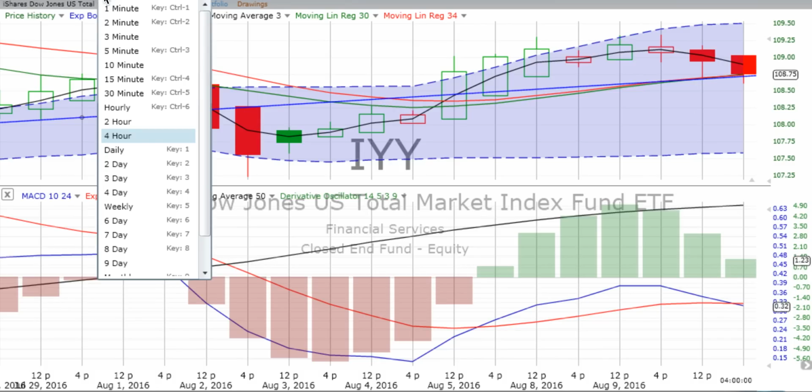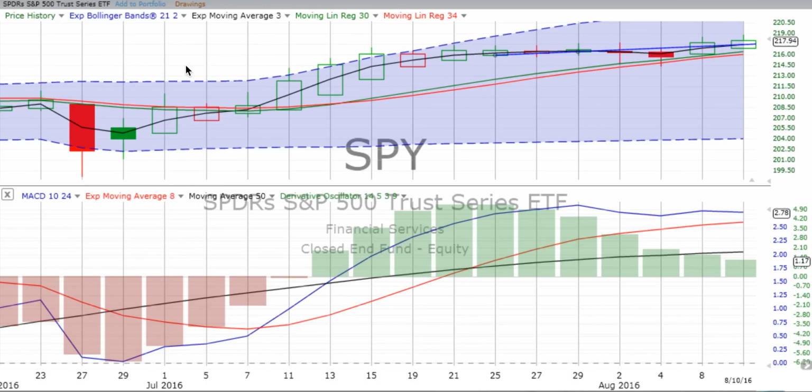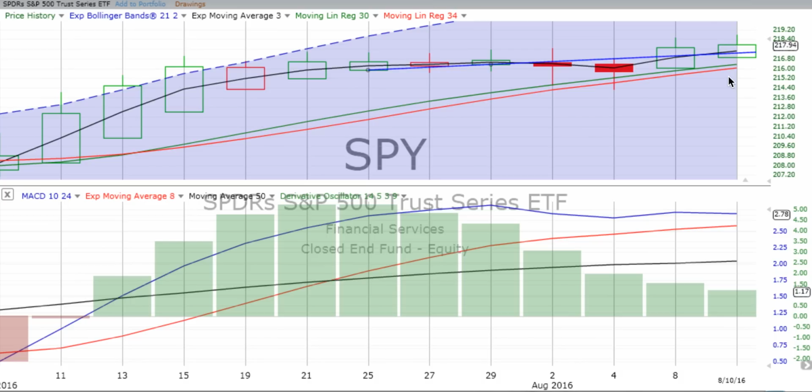Now, let's go back to our 2-day chart, and let's take a look at the S&P 500. It was down the same amount, 0.25% for the day. Derivative oscillators also lost speed, and the MACD is converging on the signal line. Don't have a crossover yet, so we still call the market up. We still have 2 up candles for the last 4 days.